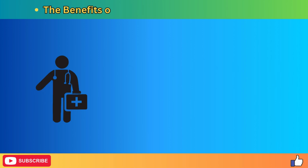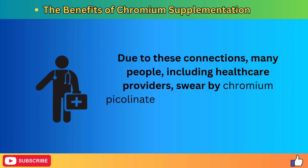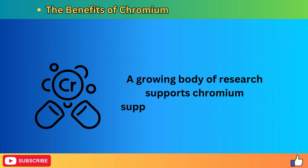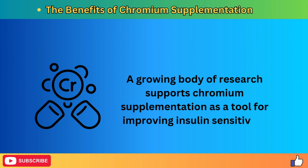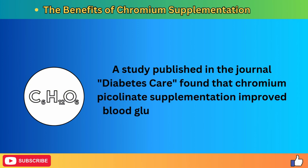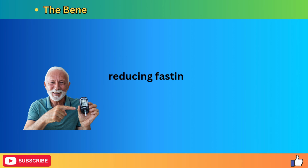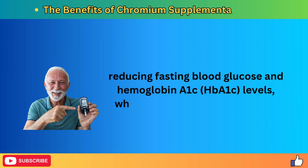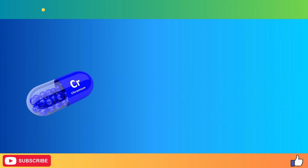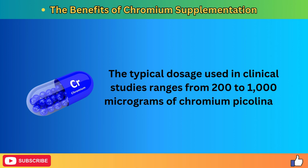Due to these connections, many people, including healthcare providers, swear by chromium picolinate supplements for managing blood sugar levels and supporting kidney health. A growing body of research supports chromium supplementation as a tool for improving insulin sensitivity. A study published in the journal Diabetes Care found that chromium picolinate supplementation improved blood glucose control in individuals with type 2 diabetes, reducing fasting blood glucose and hemoglobin A1C, HbA1c levels, which are key indicators of long-term blood sugar control. The typical dosage used in clinical studies ranges from 200 to 1,000 micrograms of chromium picolinate daily.